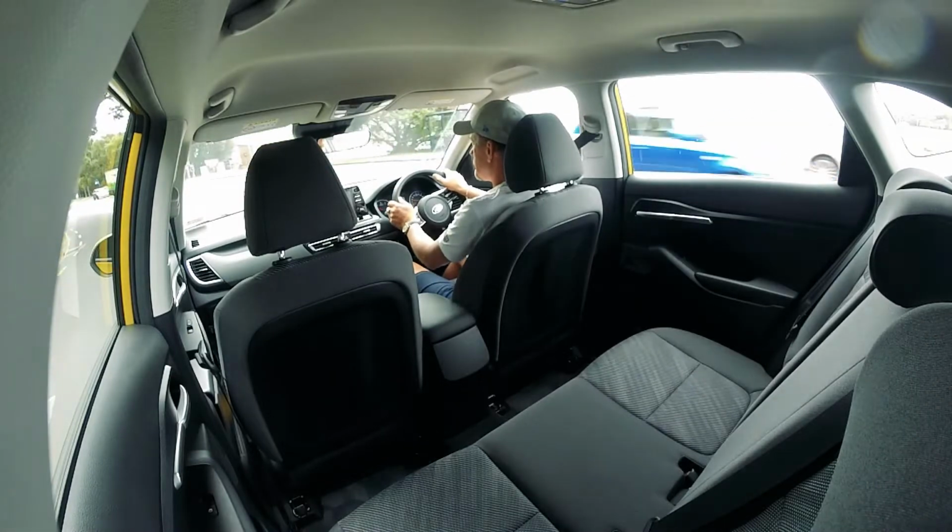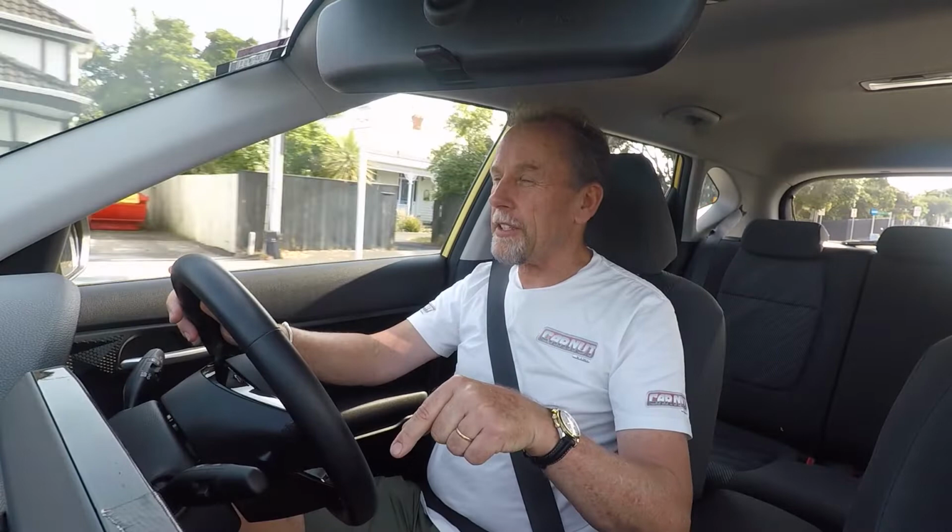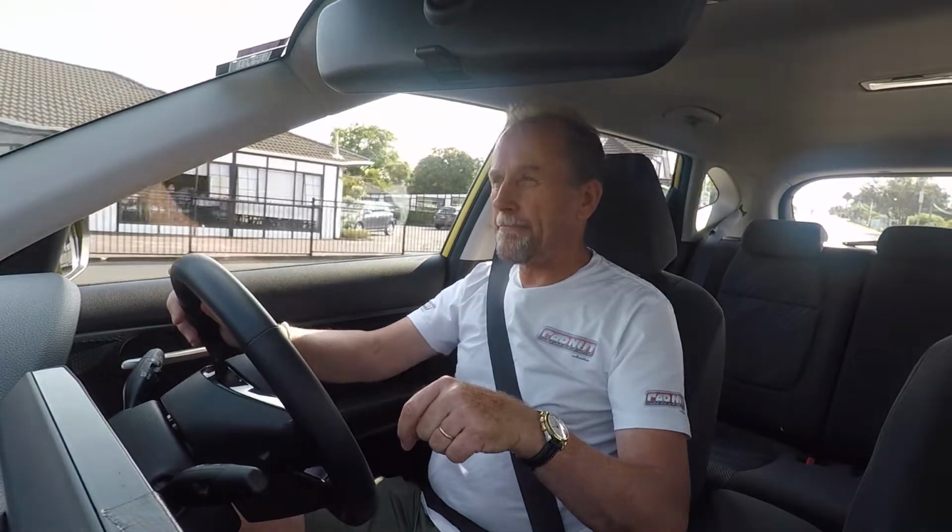One of the weird things you get on the LX, the base model Seltos, is the autonomous emergency braking. It does have AEB, but only to a certain level. It will recognise pedestrians and cars, but not cyclists. So if you're walking your bike across the road, it won't run you over. But if you're riding your bike along the road, it might run you over.